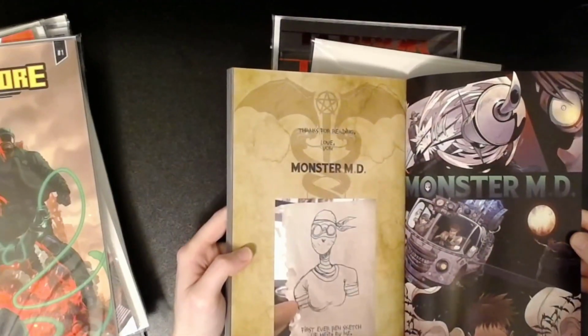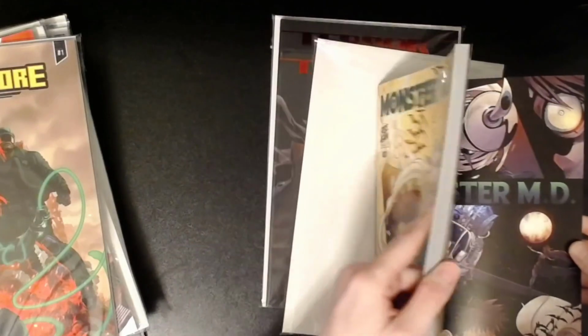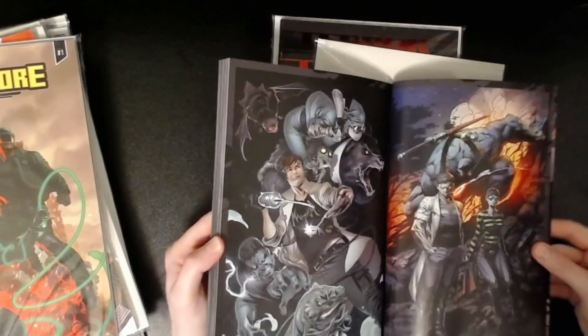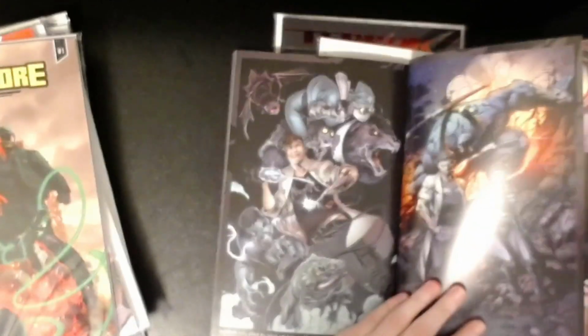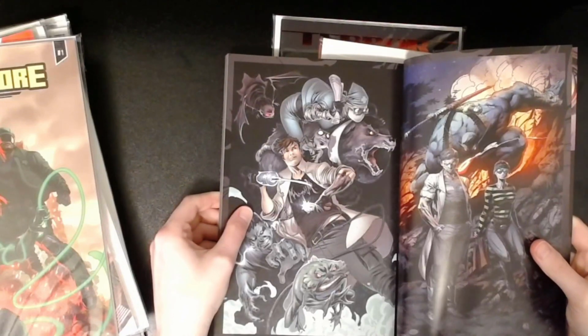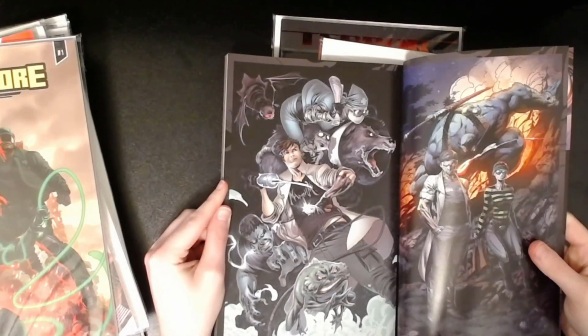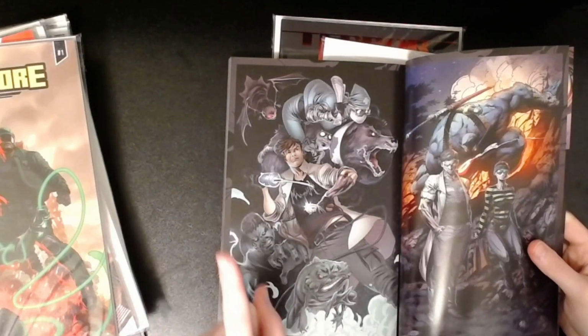And yeah, I really liked exploring the world of monsters and them needing a doctor, and he's the only one that can take care of them because of his skills, the fact he has nowhere else to go, the fact he's kind of like a monster himself because of his arm, which I forgot to mention.